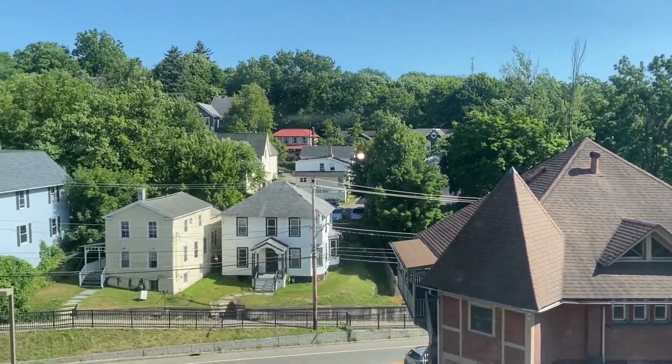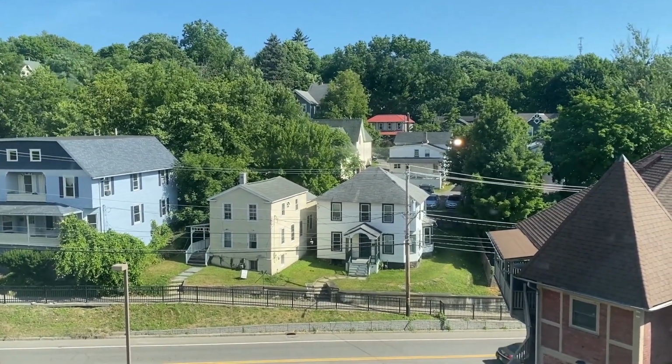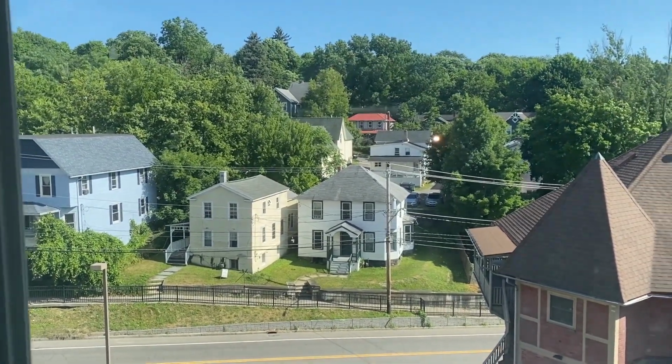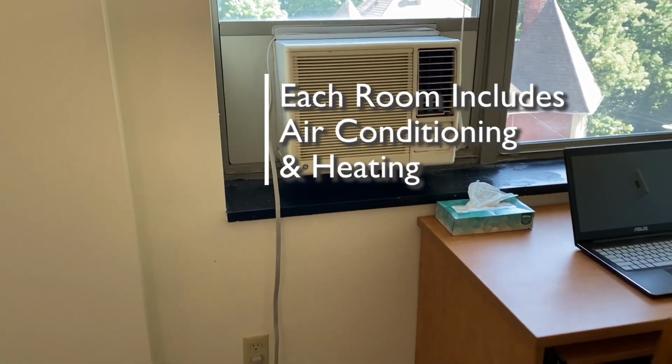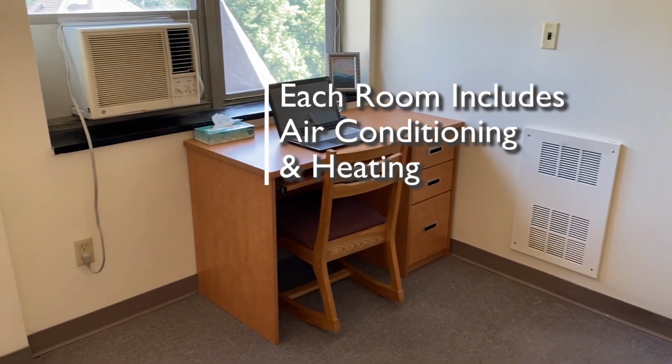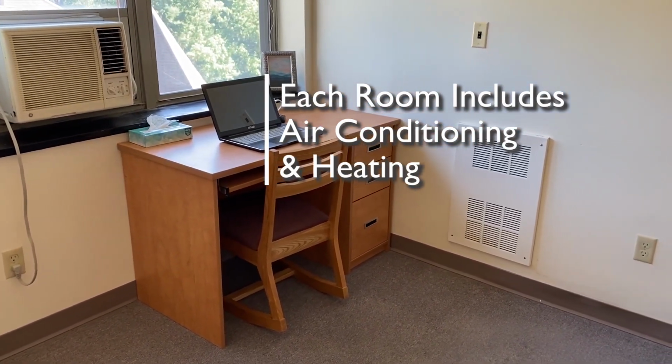This apartment faces south with a great view over Prospect Street and up South Hill. Every studio apartment has an air conditioner and a heating vent. There's also plenty of closet space.